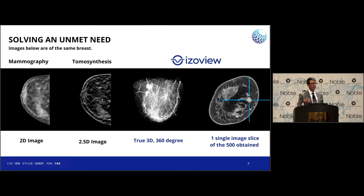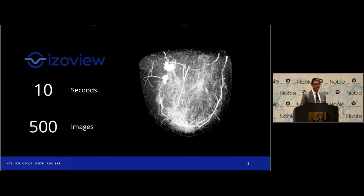And it's typical CT imagery in terms of you can take an image, and at any X, Y, and Z plane, you can look at that in any orientation. Radiologists are very familiar with looking at these technologies. But let's just advance this a little bit and show you what we can do with this.